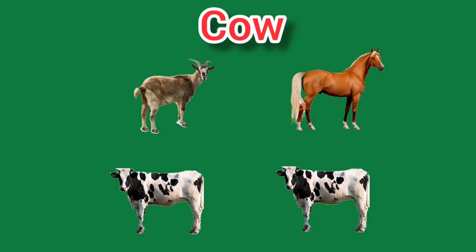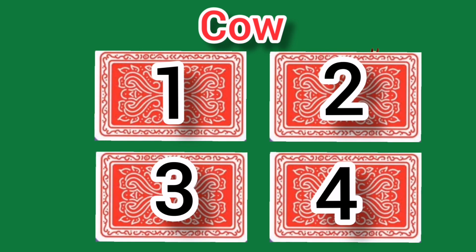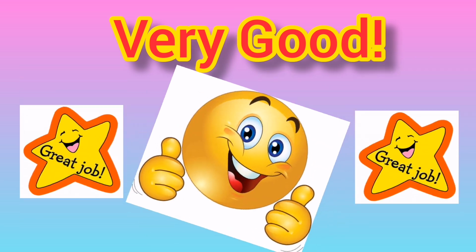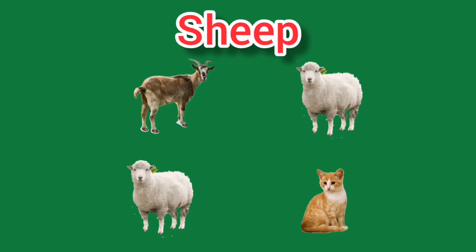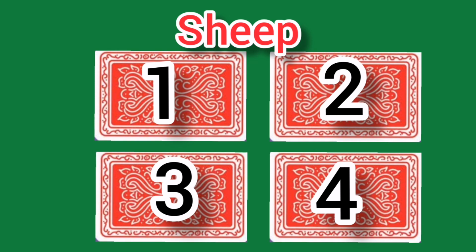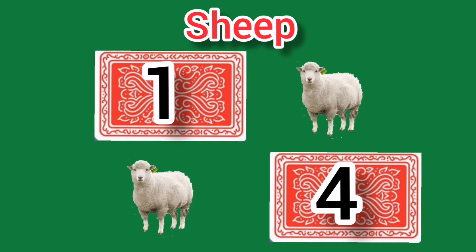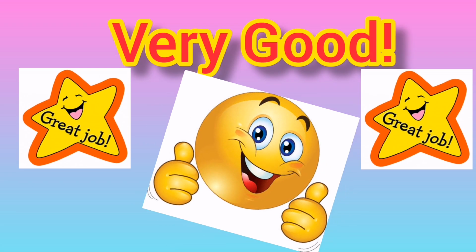Cow. What are the two numbers that have the same pictures of the cow? 3 and 4. Let us see. Let us open numbers 3 and 4. Correct! Cow. Very good. Sheep. What are the two numbers that have the same pictures of the sheep? 2 and 3. Let us see. Let us open 2 and 3. Correct! Sheep. Very good.